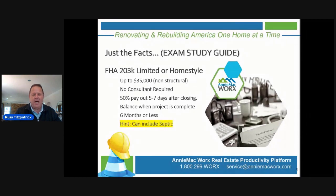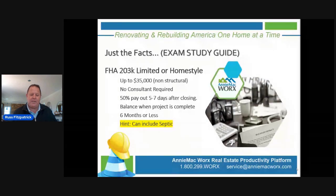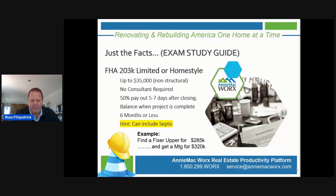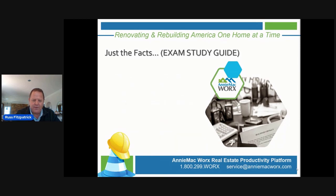Most of them are actually done in 45 days. And for the purposes of your exam or quiz at the end of this, yes, you can include septic in an FHA 203K limited project. So an example would be: find a fixer-upper for $285,000, get a mortgage for $320,000, and do the repairs with the difference, right?